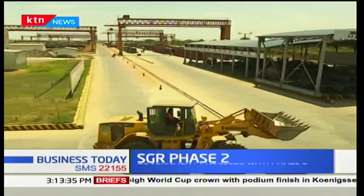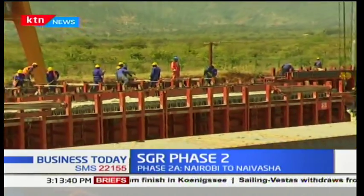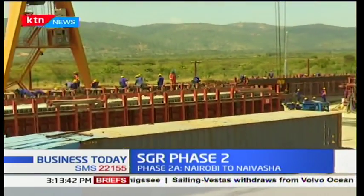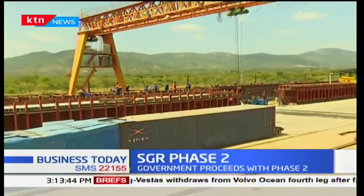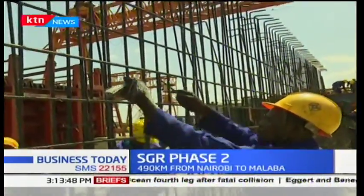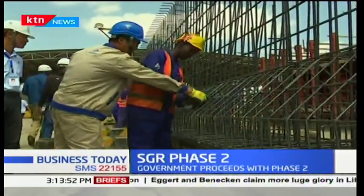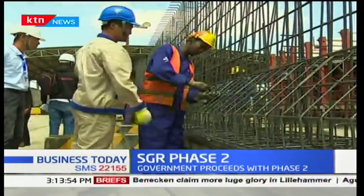Men at work, a familiar sign at construction sites. And such is the case here at Emali. Engineers and constructors are busy working on T-beams, pillars and rail sleepers that will be laid on the 120-kilometre railway stretch from Nairobi to Naivasha, also known as Phase 2A.